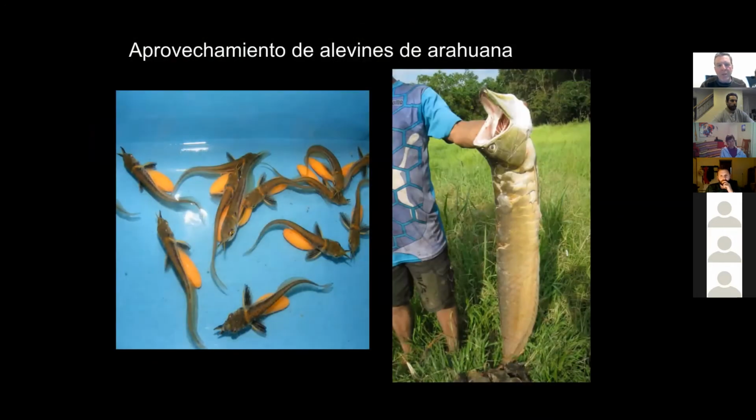One of the most sought after aquarium fish is the arowana. It's sought after by the Japanese for some reason. And so whole communities collect the young hatchlings, and they are shipped to Japan to be raised as aquarium fish.